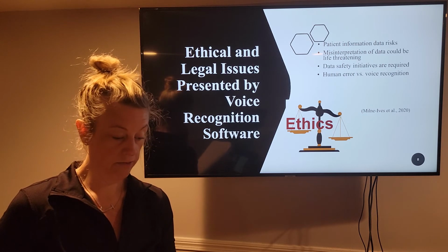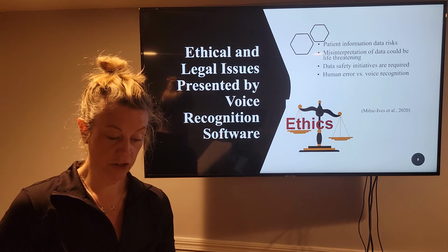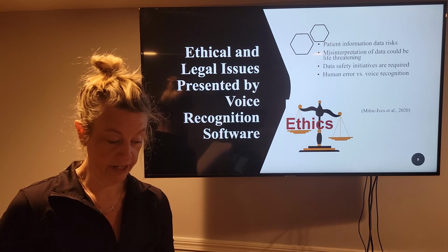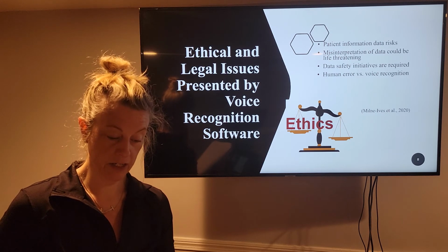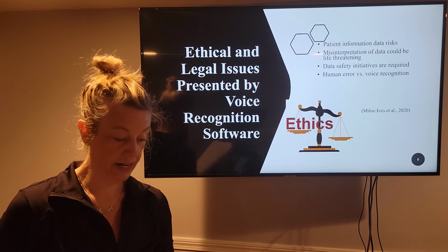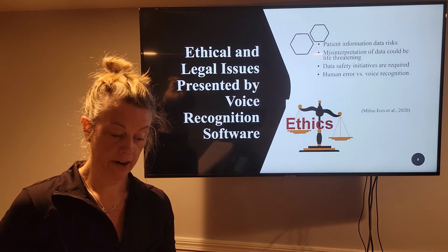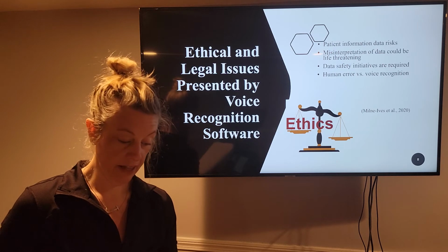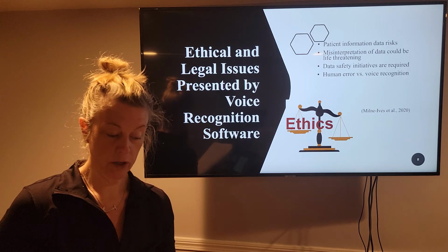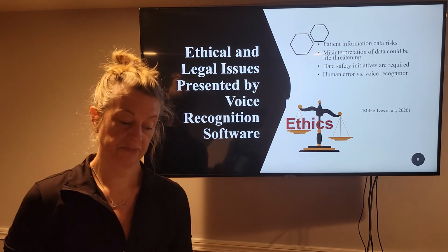There is also a risk of misinterpretation of information when, in the healthcare industry, it could mean life or death. The misinterpretation of even one number, for instance, when a doctor is dictating medication orders and gives an insulin dose, that number, if overestimated or underestimated, could mean life or death for the patient who is prescribed the dose. Milne Ives et al., 2020.